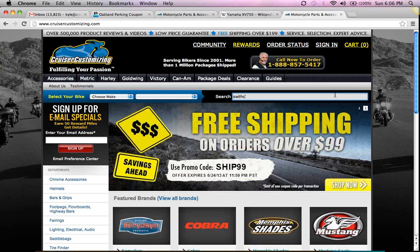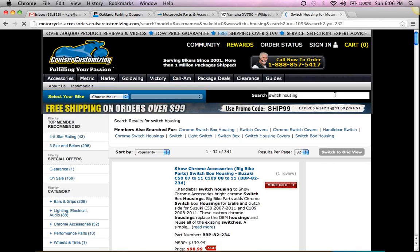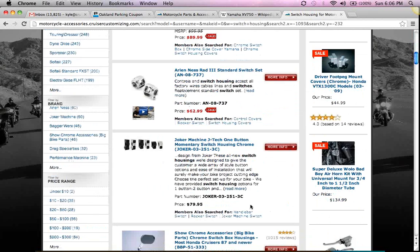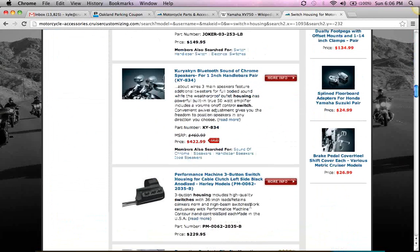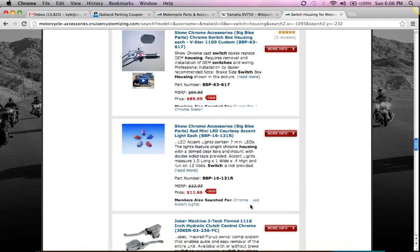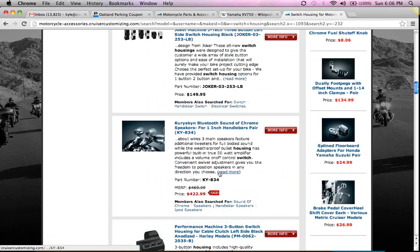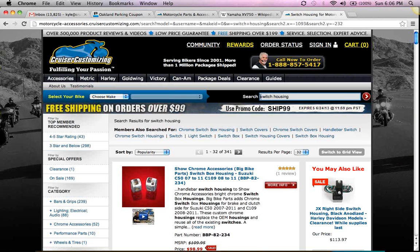I know we've got multiple just push switches. It kind of depends on what exactly the accessories are going to be. The switches will either have to be like a click on and off. Those you can get pretty easy. The other option is if it's just a push, like a horn button.